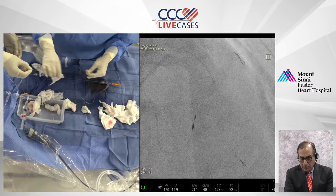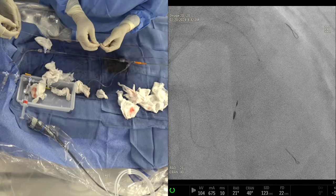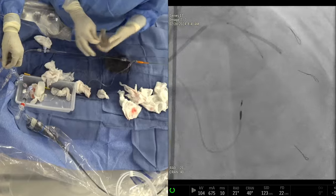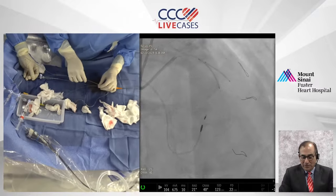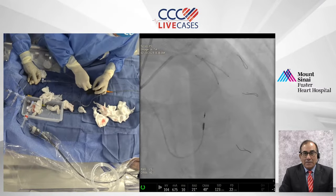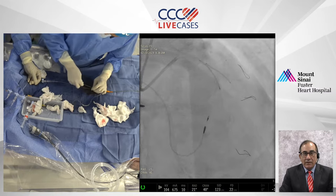So now I'm just a little bit skeptical. Not just a little bit, because the ostium of the D1 has not been opened very well, as you said, without the cutting balloon. But let's see. I can tell you there are several people in the audience who are doubting that you will be able to cross into the first diagonal. I am doubting myself too. But let's see.